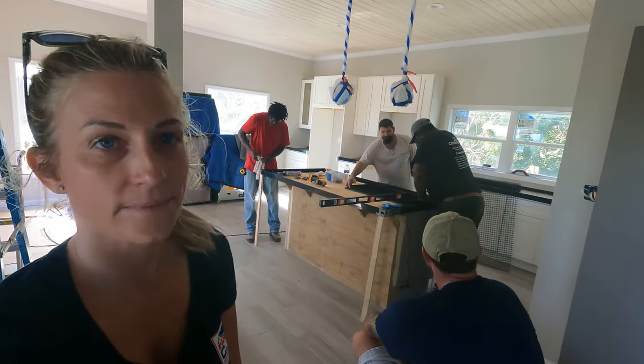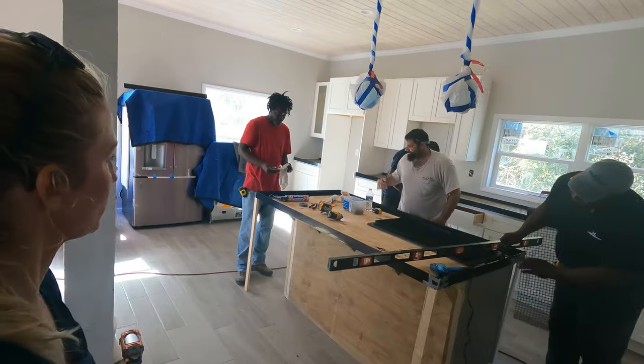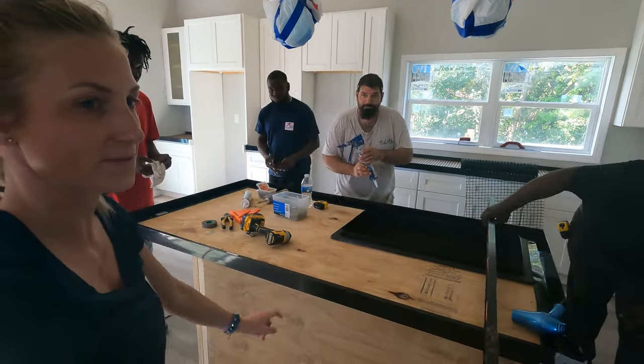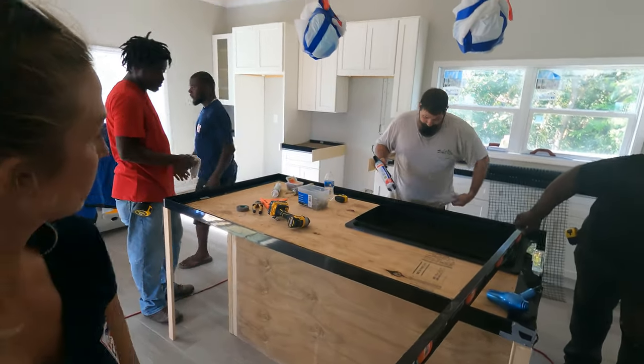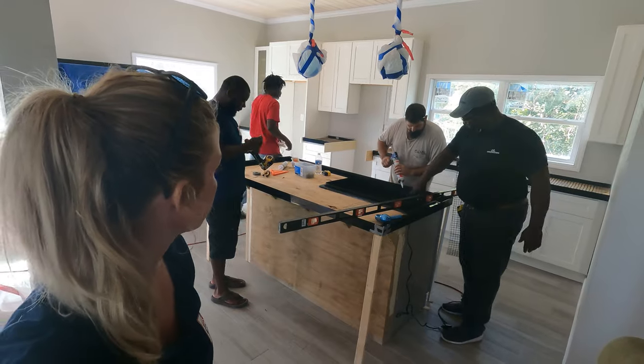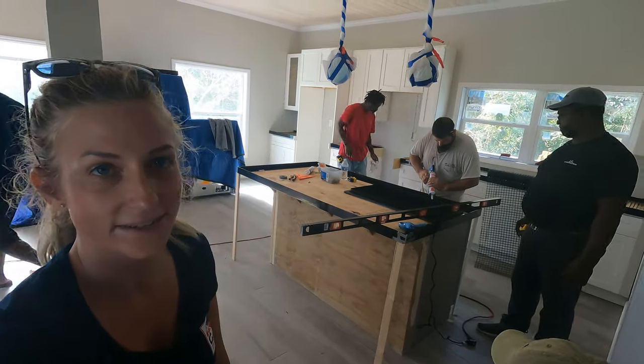Working on the kitchen. This sink isn't really helpful for this. It's kind of like a bell on the edges. Putting these, what are these called? The formsies. Formsies around the corners, and then they'll be pouring the concrete in. So right now it's just doing a lot of measurements to make sure everything's even.